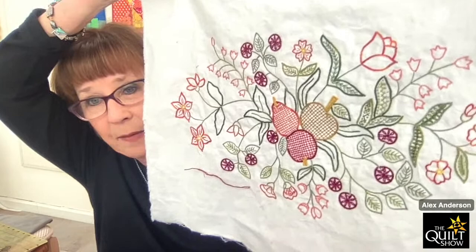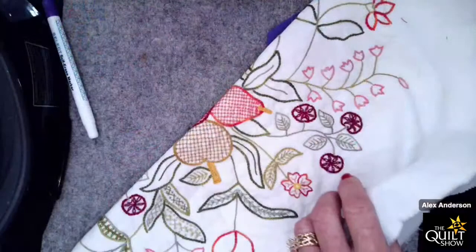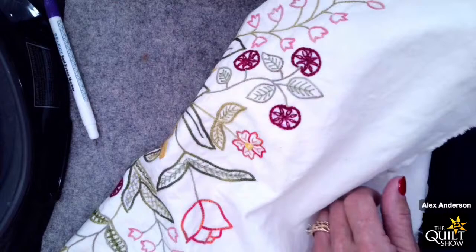I am having a ball. And it was so funny. I didn't know what to do with the cherries. Okay, I shouldn't even be doing this right now. I didn't know what to do with the cherries. And I opened up one of my books and I found this. And I go, bingo, man, we are home.